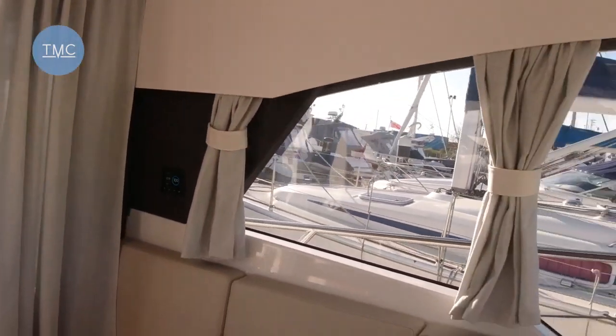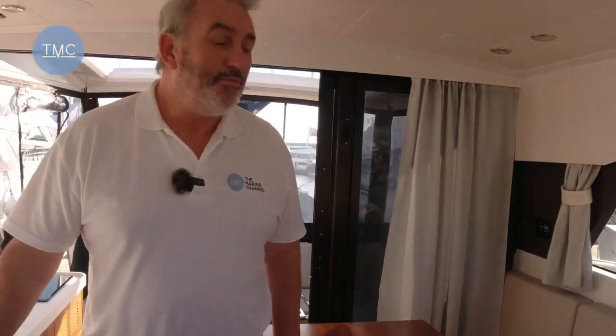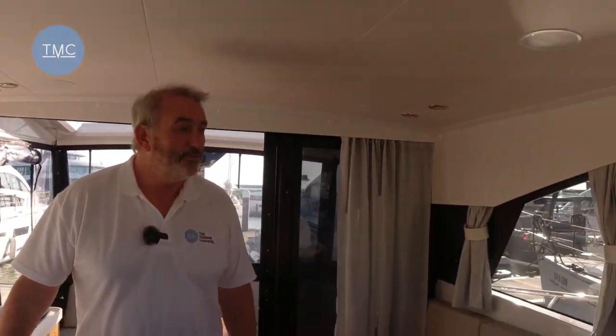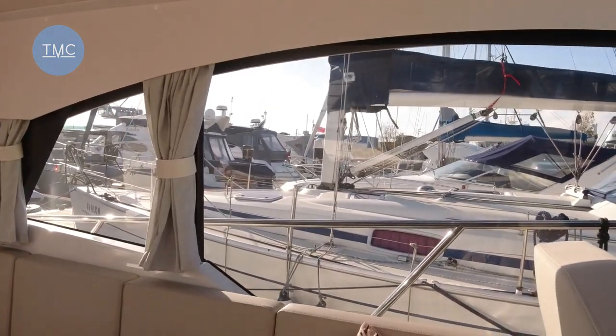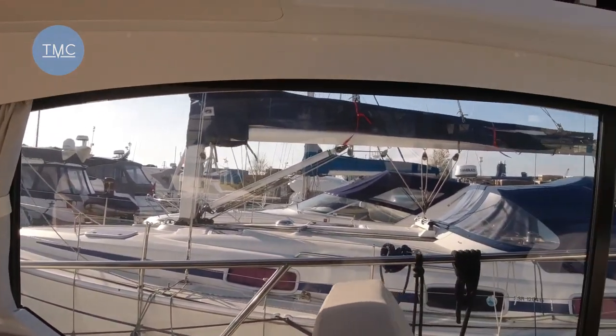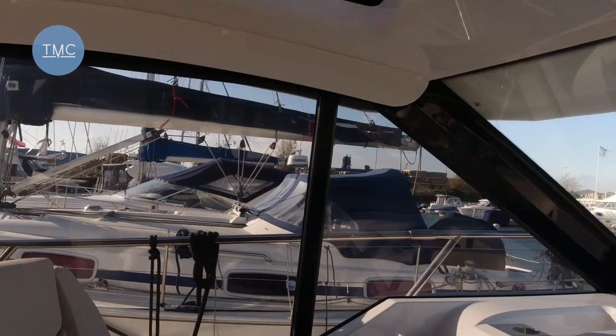Now, just looking around generally, the big thing is these huge side windows, which go pretty much top to bottom and just give you a massive view of wherever you are, so whether you're on passage or anchored in a bay.